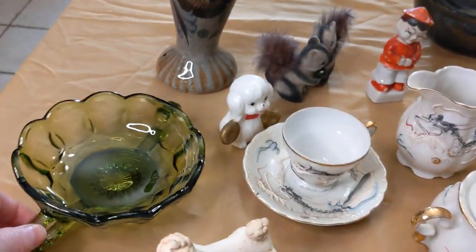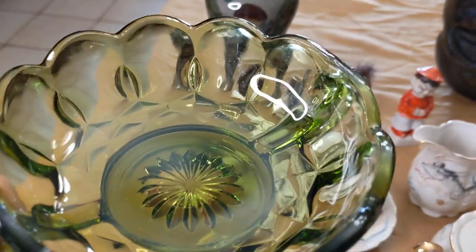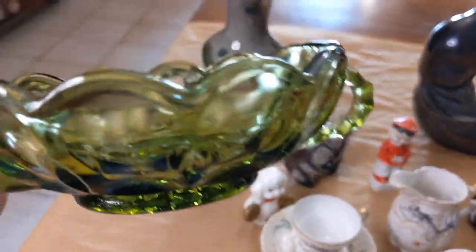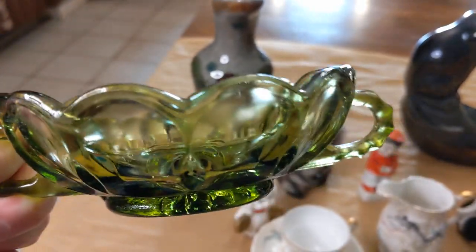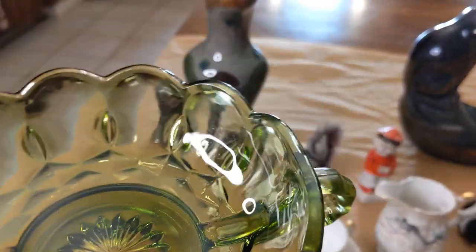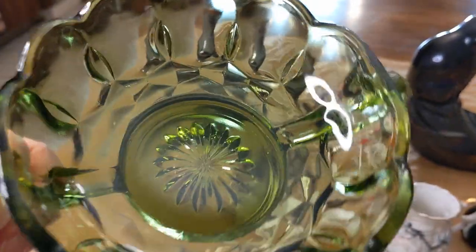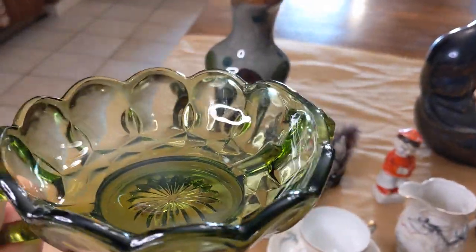I also picked up this Anchor Hocking bowl from the 1970s. It's avocado green. And the reason why I picked it up, well, I love the pattern. This is the Fairfield pattern. But I also like the handles, like the fact that it has two handles. I just thought it was neat, from the 1970s.